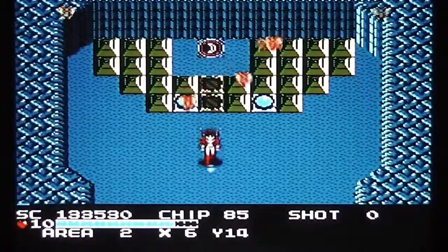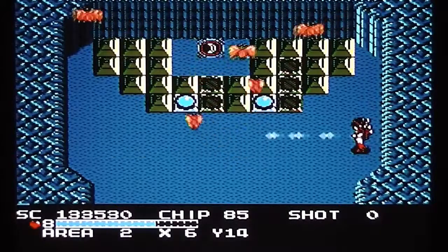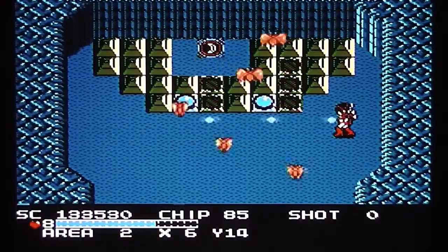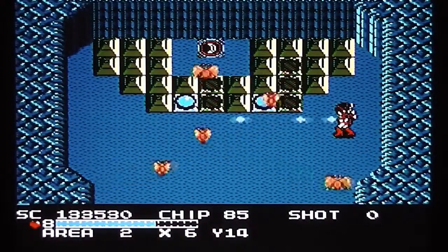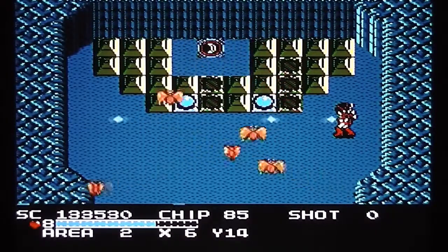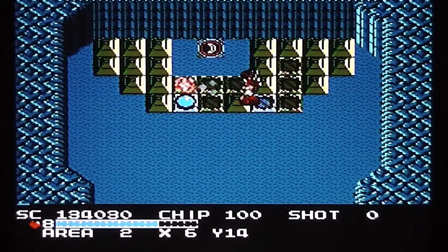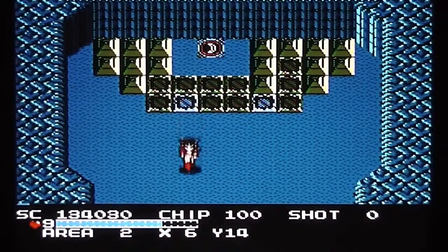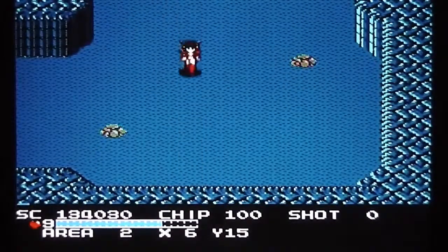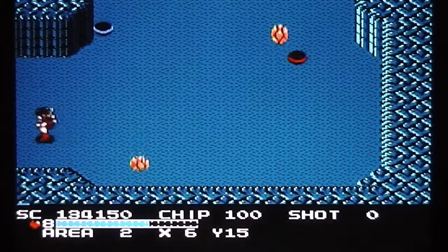More blue terrain. And some very aggressive birds. Which I'm making absolutely no progress in killing. So moving on, I'm kind of losing interest in the game now.